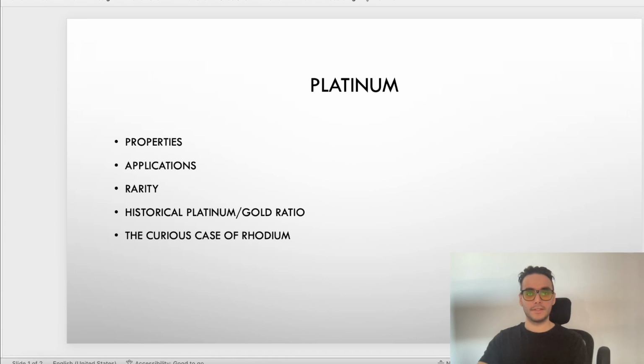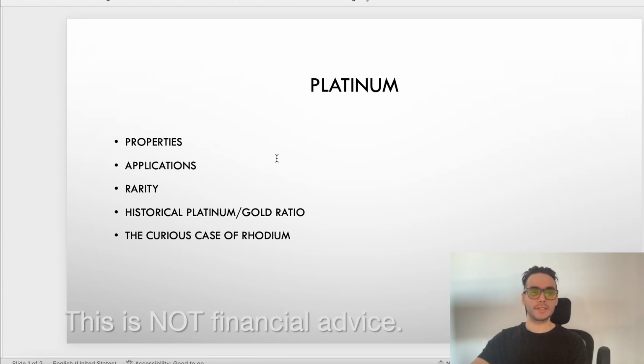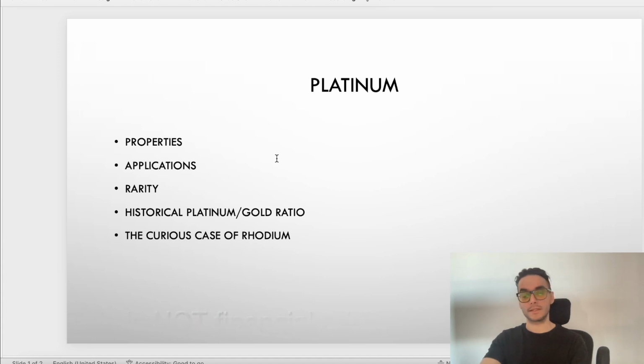Hello everyone. I'm going to talk about platinum here. I'll discuss some of the properties, some of the applications that platinum has, the rarity of platinum, look at some historical charts for platinum to get a sense of the price, and we'll see what platinum could potentially do in the near term and also in the medium term.